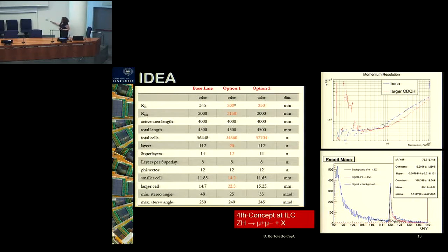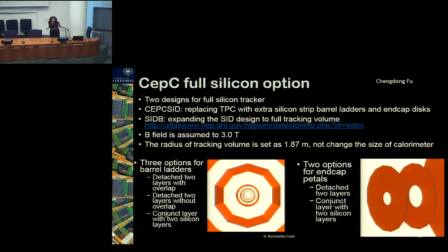This is also the fourth concept at ILC, and here is a plot, for example, of the result of a simulation of the H going into mu plus mu minus X. Then there is a full silicon option. There are two designs of the full silicon option. One is called CLIC SiD, because it's inspired by the SiD solution, where you replace the TPC with extra silicon strip barrel ladders and end-cap disks. And another one is called SiDB, where you expand the SiD design to a full tracking volume.